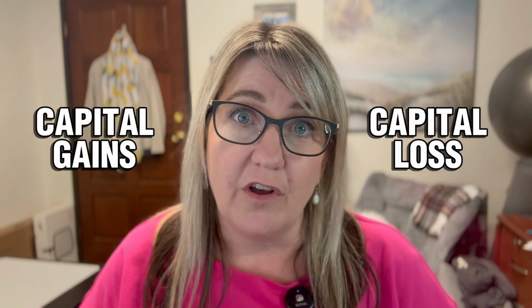Another thing that you can be talking to your advisor about is when you sell it, right? Because you're looking at short-term and long-term capital gains as options when you sell it. But you also need to be very cognizant of the price, because we're seeing prices shoot up or prices shoot down, and you could be in a capital gain situation or a capital loss situation.